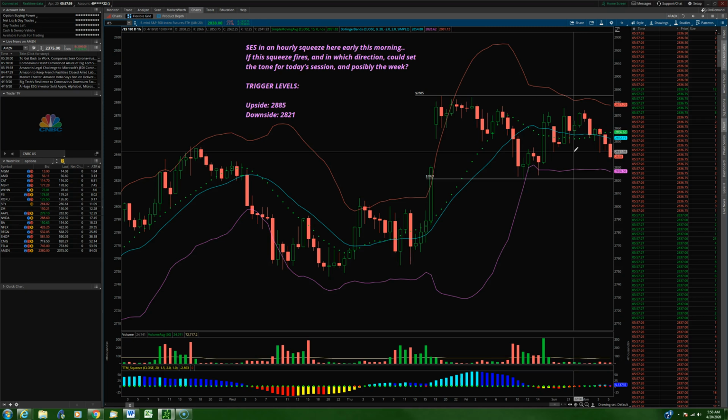So best of luck today, guys. Interesting squeeze here. And again, this could really set the tone for today. If we can break to the upside through 28.85, we're probably going to see the market really rip. If we squeeze and fire to the downside underneath 28.21, we'll have to see how ugly it gets.